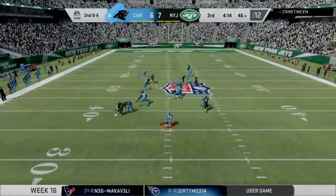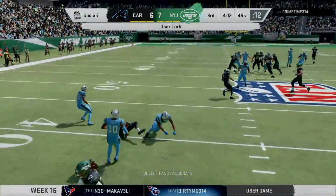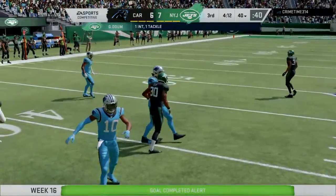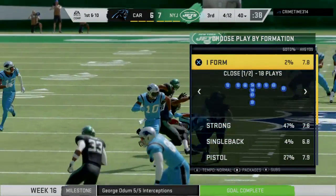Second and 6. Into a double team, and it's intercepted. Picked off at the 39. And they are going to set up shop at the 40-yard line.